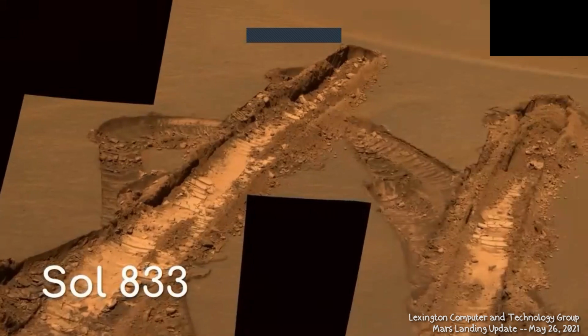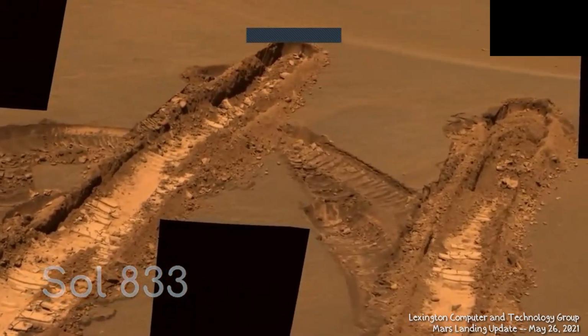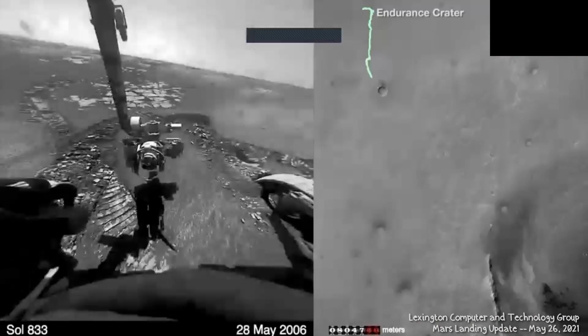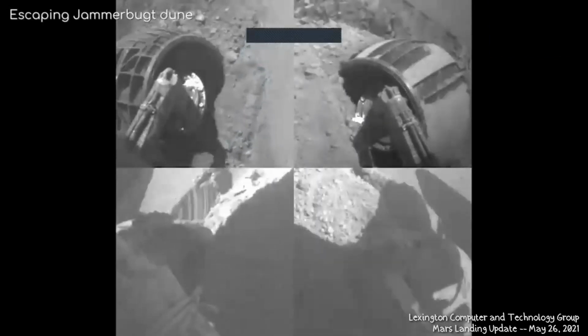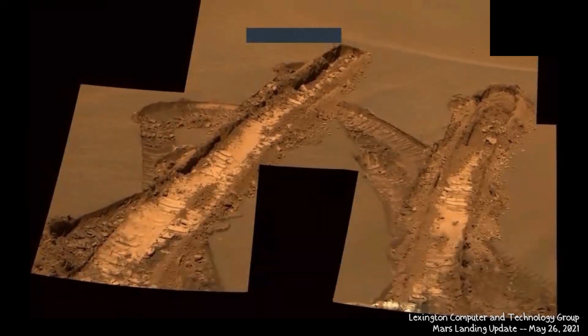On Sol 833, Opportunity almost got stuck again. Previously, mission controllers were thrilled by the meters of progress per day Opportunity had been making towards Victoria. But in this sequence, it took 4 days to get out of this dune, which they named Jammerbugt, a Danish term for the Bay of Wailing.